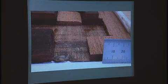Finally, I just wanted to show this image, which clearly illustrates the incredible thinness of the panel. It's remarkable that it survived as well as it has, and it must be a tribute to the quality of the original materials and workmanship.